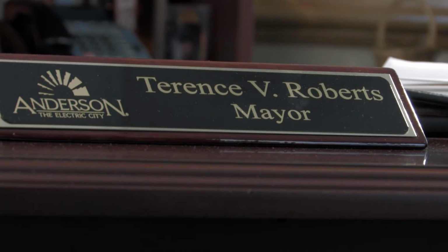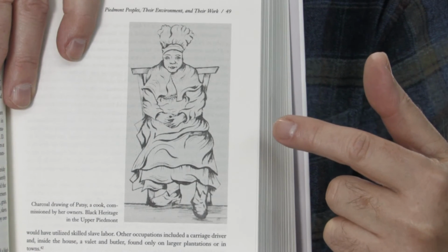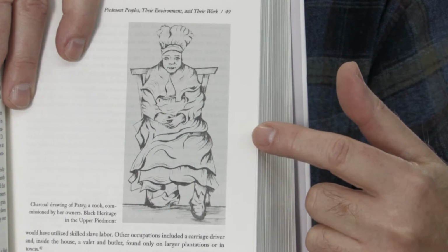Well, I think probably the perception of snapshots of history as we see it are somewhat misleading. They're factual, but it's somewhat misleading. There are a lot of things throughout the course of slavery and during that period of time that so many people don't know, especially young people. One of them is this example in my book of Patsy, who was a slave, and the owner so regarded her that he had a charcoal drawing made of her, and it was passed down through multiple generations.